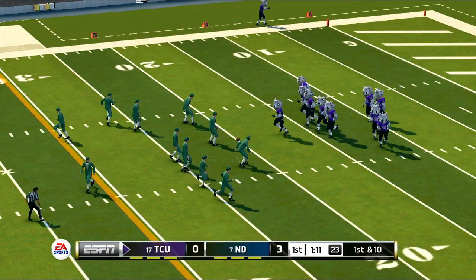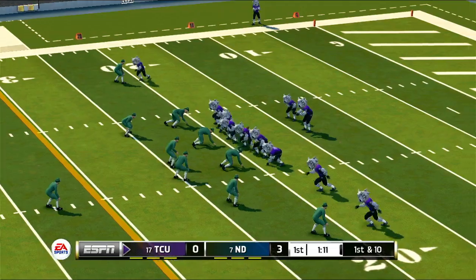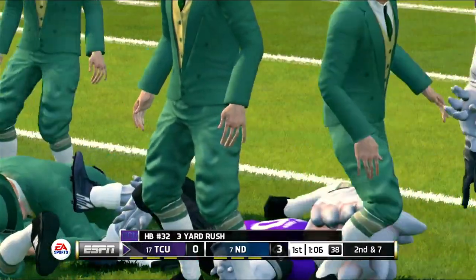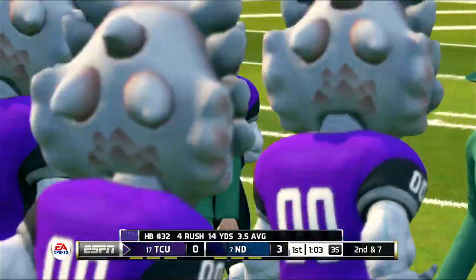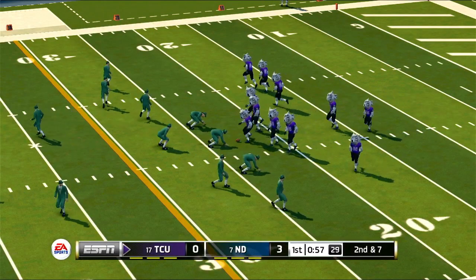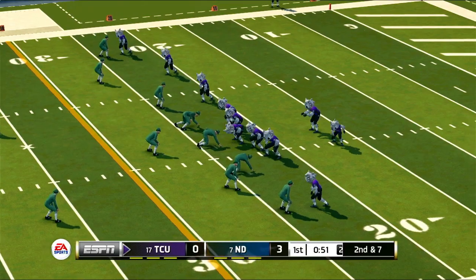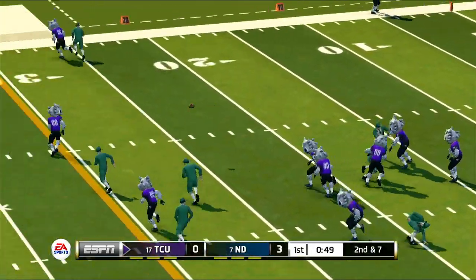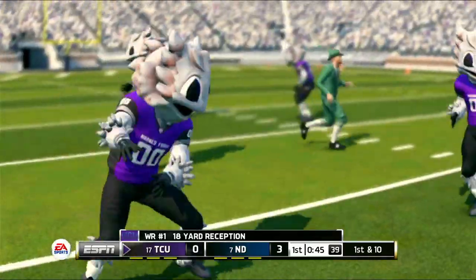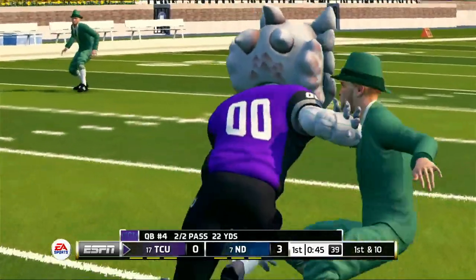First down, 10 to go. Ball on the 20-yard line. He's taken down on the 23-yard line. Caught, and that's a first down. And down he goes around the 41-yard line. Number two on the tackle. First down.